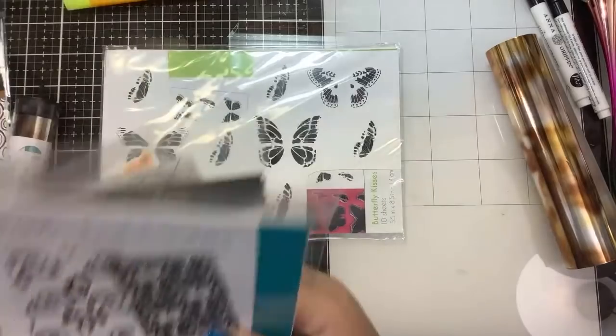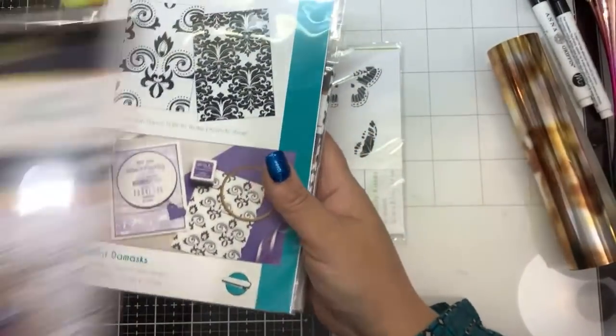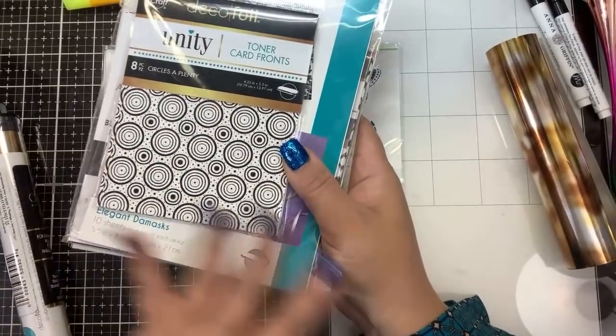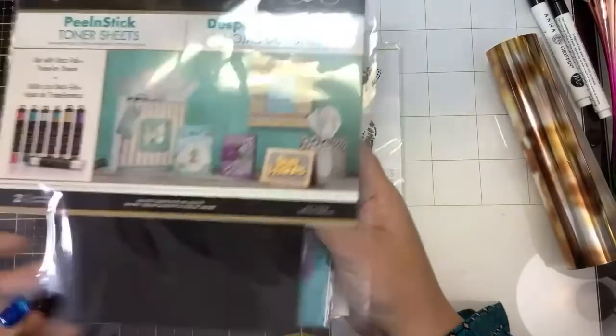Okay, does everybody understand toner printed designs, toner printed foiling, stamping and foiling, do not emboss in powder and foil, Deco Foil toner sheets?